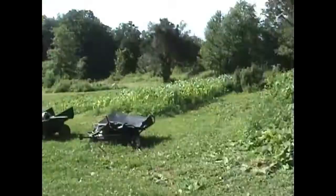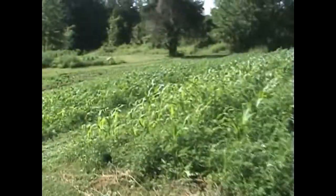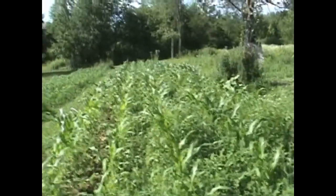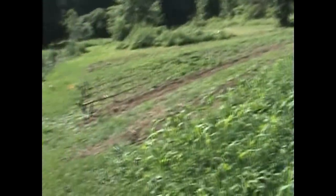I guess we'll go take a look at corn and a few other things over on the other side now. Alright, so here we are on the other side. Several plantings of corn in. One more planting of sweet corn to go in. Definitely have some weed management to do over here, but things are coming along well.